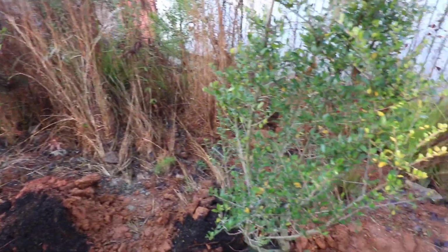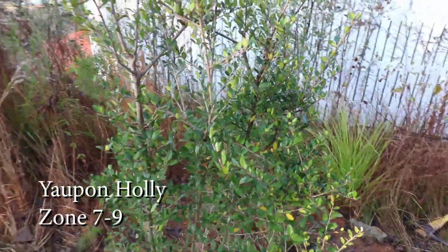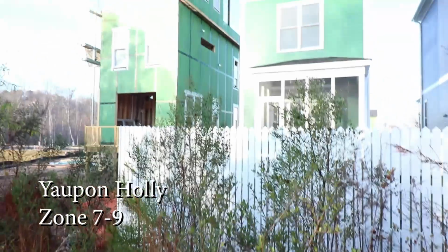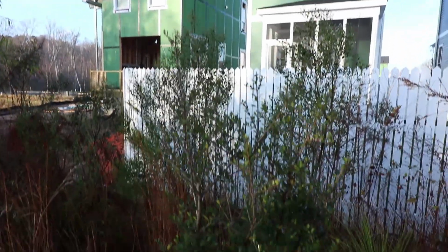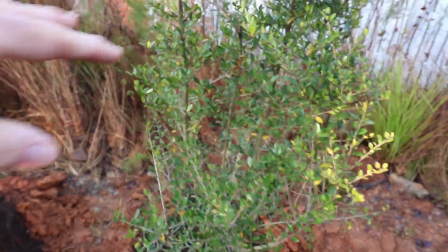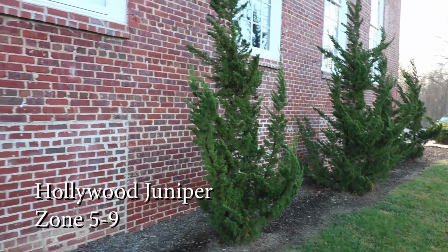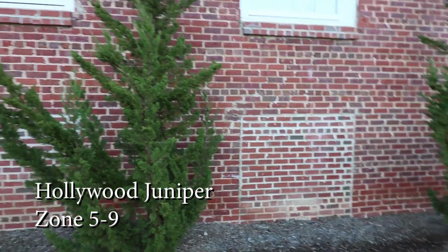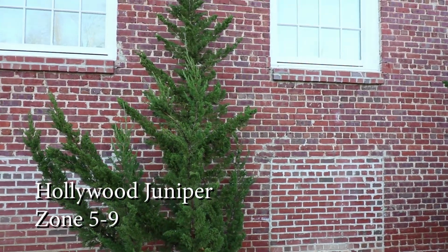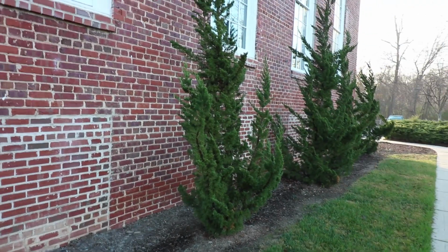There's some wooded space behind this property back here, and I'm using some native Yaupon hollies, which will get very, very tall and skinny in this space right here to try to block some of this. But I need something that will stay full in low light, and sometimes a native plant is the best call for that. Here are some Hollywood junipers that I put on the west wall of this building last year. It really cooks over here in the afternoon, and these Hollywood junipers are perfectly happy.